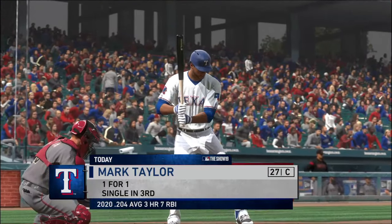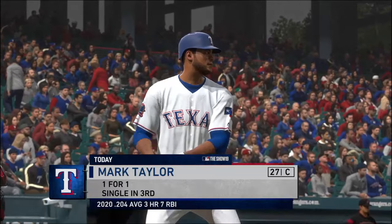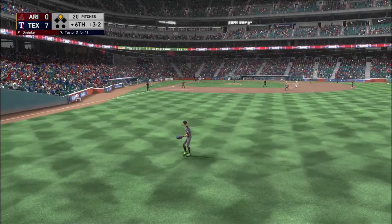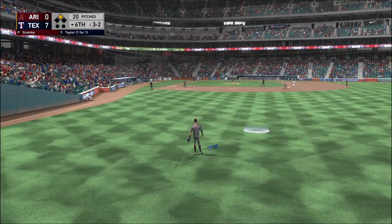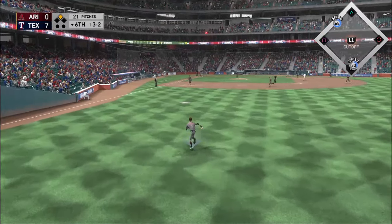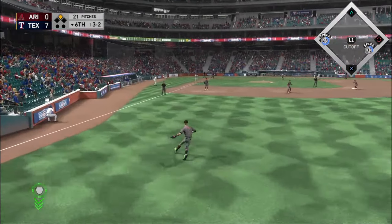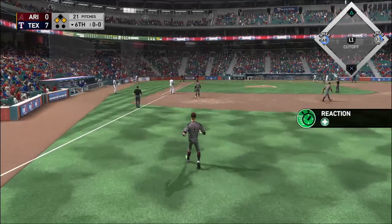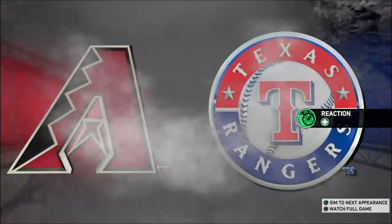So stepping in, Mark Taylor. Catcher, Mark Taylor. The 3-2 pitch. This one's flared off to the right side. And that's going to fall for a base hit. And they'll get it in quickly. It's first and third now with nobody out.